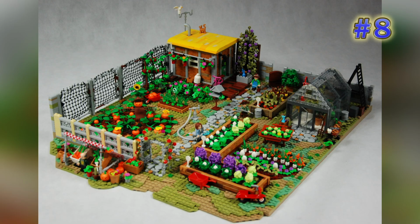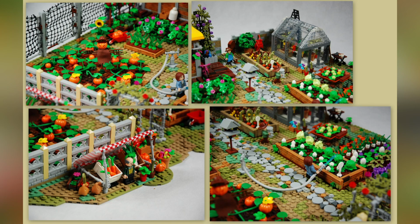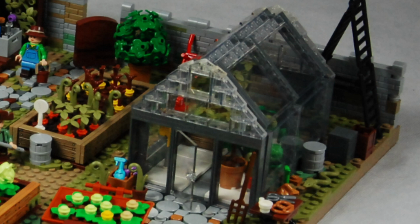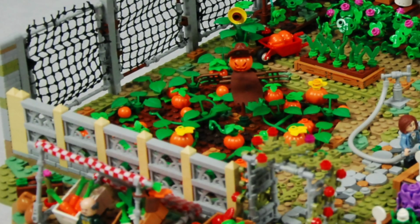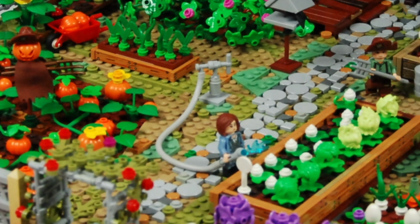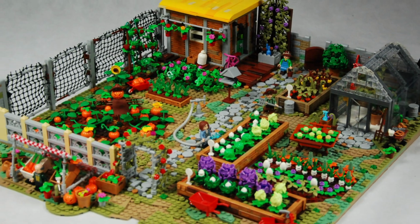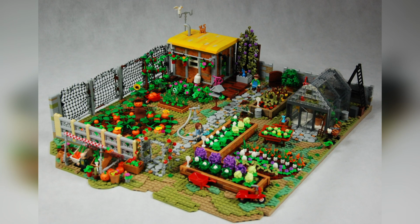From the builder Montgomery Burns, this is titled In the Garden. As far as I can tell, this looks like every gardener's fantasy. There are tons of interesting flourishing different types of crops in every corner of this little area. I like the build for the greenhouse. The pumpkin patch looks especially nice. The pneumatic tube used as a hose is very, very appropriate. And from afar, it's just excellent and colorful and just nice and quaint and easy to look at.